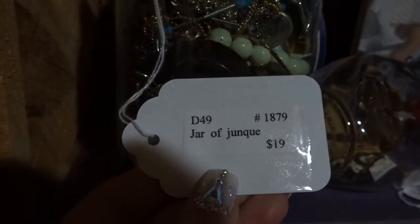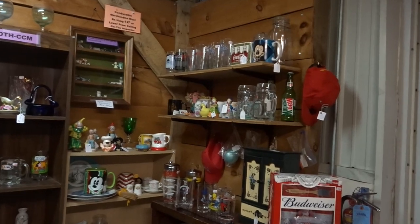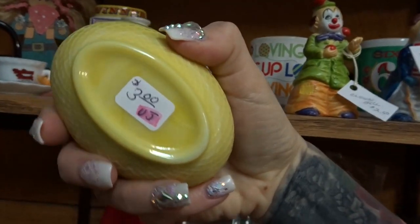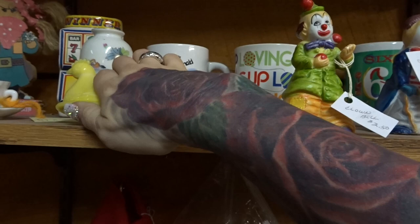A jar of junk. Well, that's advertising at its finest. A jar of junk. Oh my gosh. Okay, I see something, but what is this? Oh, I love it. Only $3? Oh my gosh. Okay, y'all already know it's coming home with me.